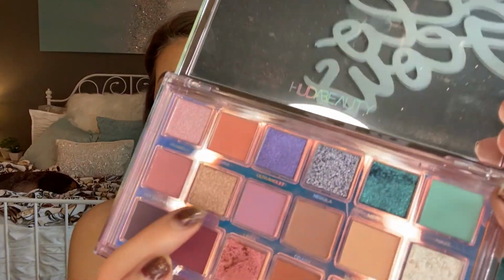I'm gonna go into this gold color right here. It's like a soft gold, with my finger, and I'm going to pack that onto the lid for some brightness and shine. Wow, this color is very vibrant and pretty. I don't know if y'all can tell how sparkly it is, but it does look super nice on the eyelid.